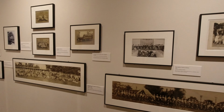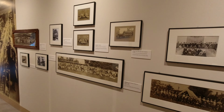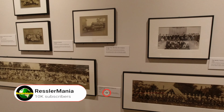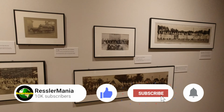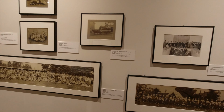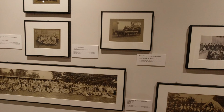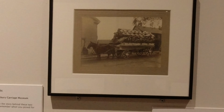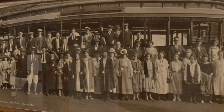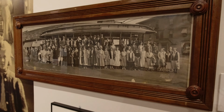I really like all of these pictures that were given to them from employees of the Merrimack Hat Company to office workers of this building back in the 1920s, to a parade float that was made by Merrimack Hat Company back in the 1900s, and employees posing in front of a trolley car. Look at that.